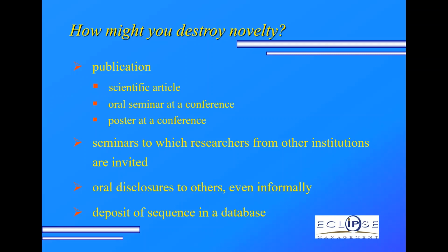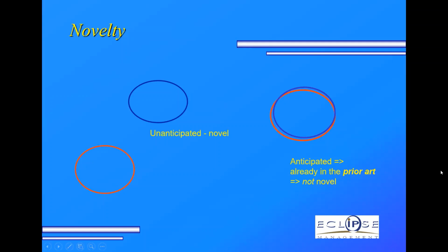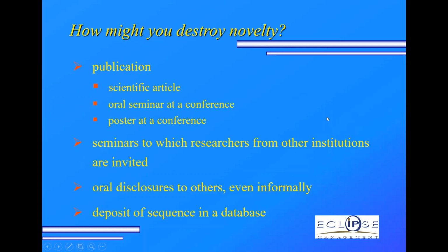Any oral disclosure, doesn't matter to whom, when. If it's before you filed your application, then you are in danger of destroying the novelty of your invention because you have put it in the prior art. It's now overlapping because it's there already. Instead of being way over here and yours being here, unknown, you've told everybody, so now it completely overlaps with what's in the prior art, because you've put it in the prior art all by yourself. So don't do that. If you've got something you think is very valuable, always talk to your TT office first and consider filing first, before you publish any kind of publication.